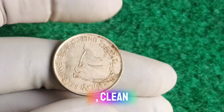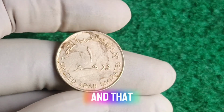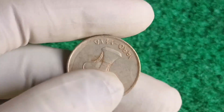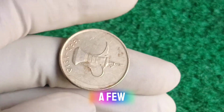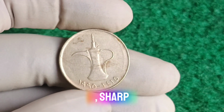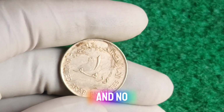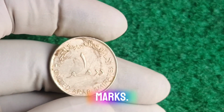Finding one in sharp, clean and original condition is not easy today. And that is where the value picks up. Collectors normally focus on a few things with this coin. They look for crisp strike detail, sharp edges, clean fields with natural shine, and no scratches or harsh cleaning marks.